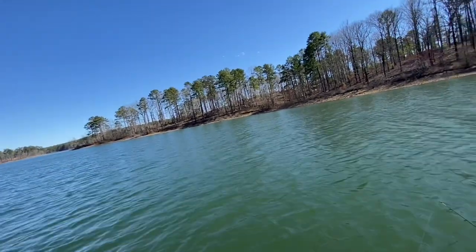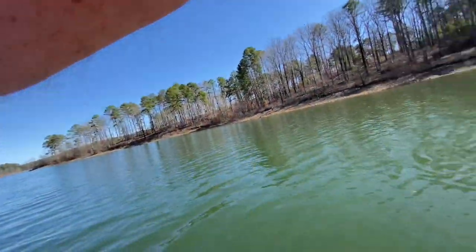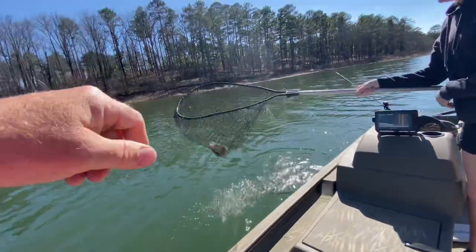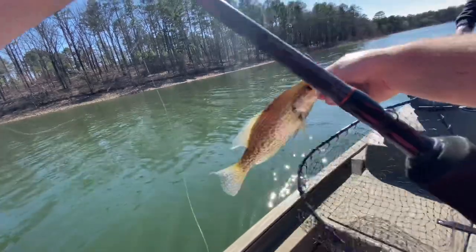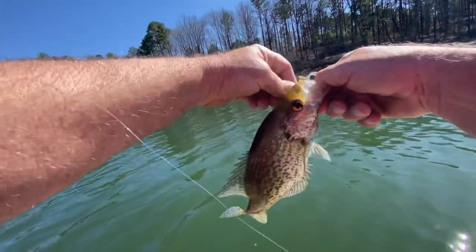About 11 inch, probably. Oh, yeah. It's not as big, but that's a decent crappie, though. It's just not the slabs we were catching. Well, that's a good eater size right there.